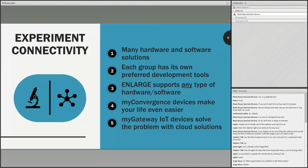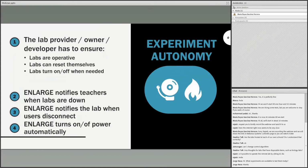First one was the experiment's connectivity. As we have seen, there are many hardware and software solutions. Most of them are perfectly valid, of course, and the use of one or the other just depends on the budget or on personal expertise or on personal preferences. That's why we designed a system that supports any type of hardware and software you may be using or you may want to use in your lab. Not only that, we manufacture and provide our own lab equipment called MyConvergence to make your life easier when preparing your system for being remotely used. Finally, a second product called MyGateway allows your institution to solve the whole problem with cloud solutions that make things even easier and are more cost-effective for small installations.